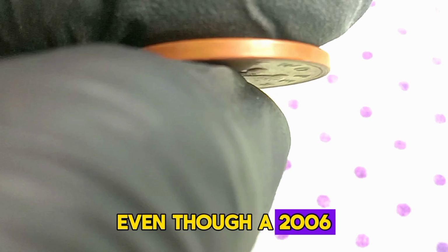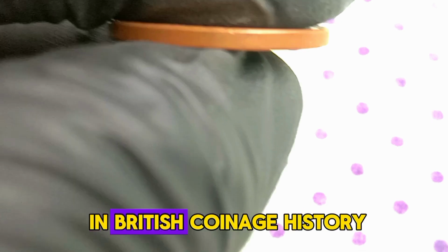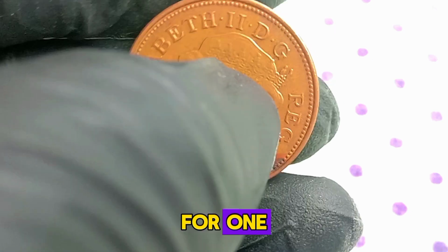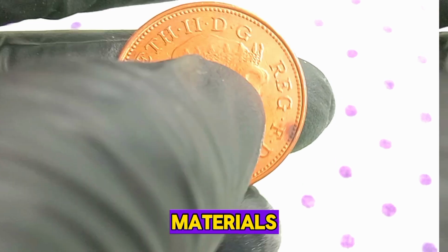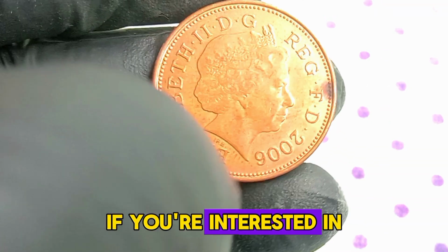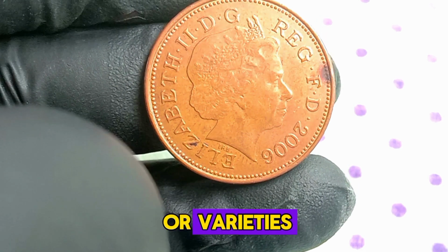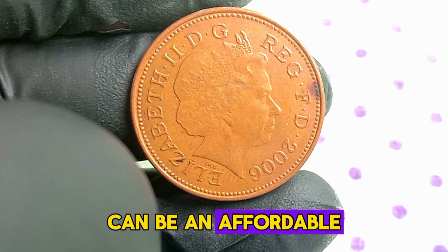Even though a 2006 2-pence coin might not be worth a fortune, it has a place in British coinage history and in many coin collections. For one, it represents the transition period in British currency materials. Additionally, if you're interested in collecting 2-pence coins, starting with different years or varieties, like proof sets or coins with notable errors, can be an affordable and rewarding hobby.